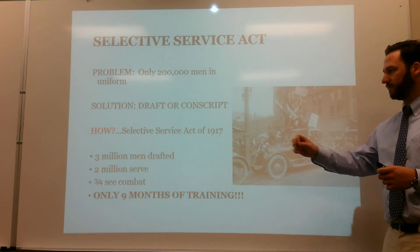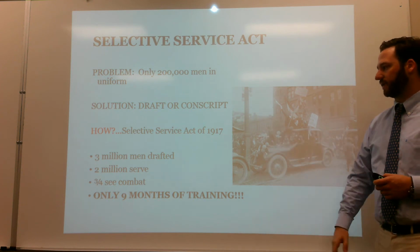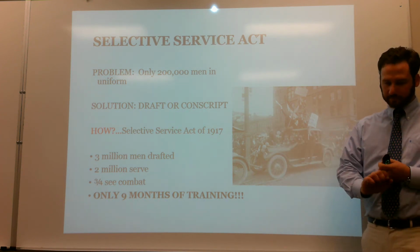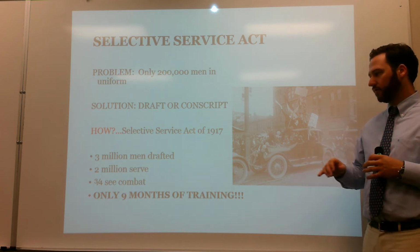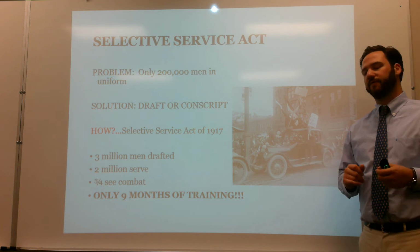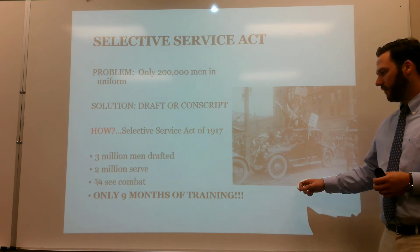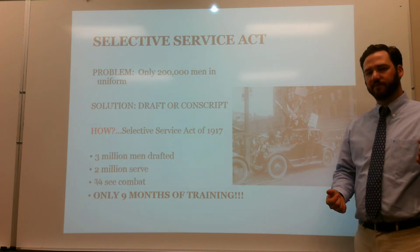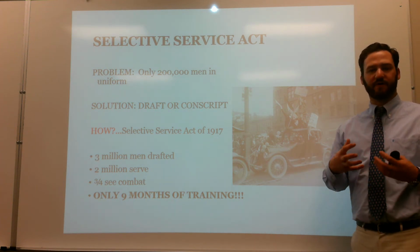So we have to issue a draft, right? The Selective Service Act of 1917 drafts 3 million men. About 3/4 of those men end up in Europe, sent there to fight, see combat. And it's important to remember, we get through this very quickly, right? Nine months from draft to battlefield. That's a very quick time.